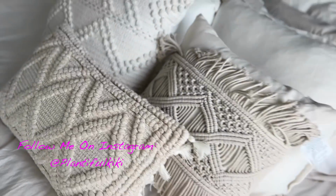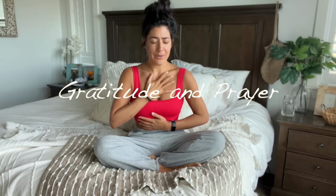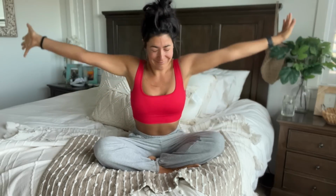So I start off each day the same way. I make my bed and then I move on to my prayer and gratitude. I'm a big believer in that if you conquer your morning, you conquer your day. And if you start off the day in gratitude, there's no such thing as a bad day.